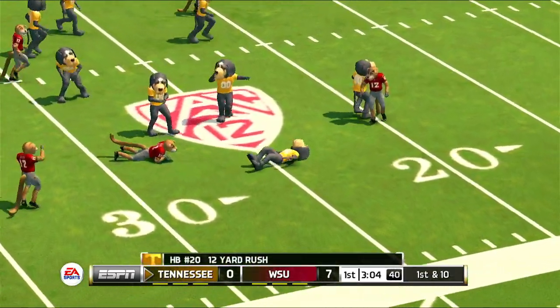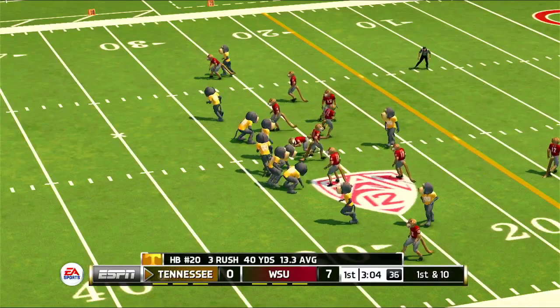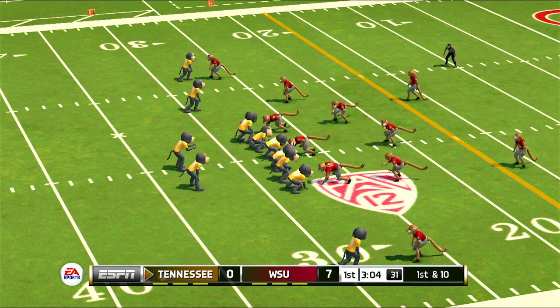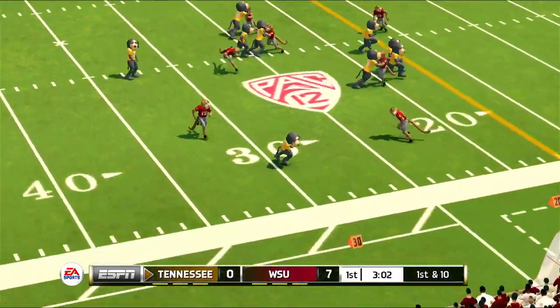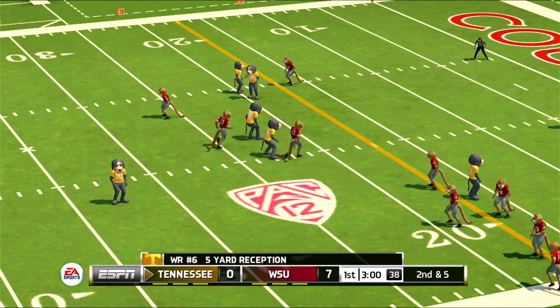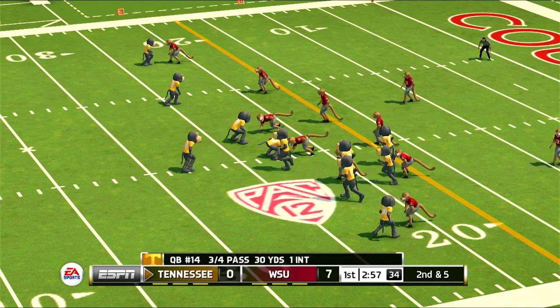And he is drilled at the 28. That's a gain of 12 on the play. First down. Mike 13. Kill. Fires it out of bounds at the 23-yard line. Gain of five yards, tight end right. That brings it to second and five.